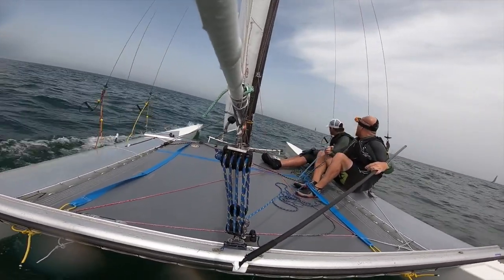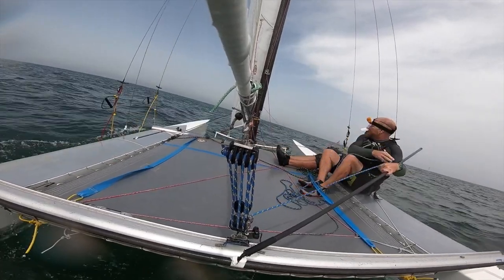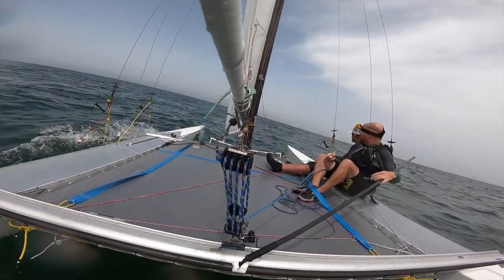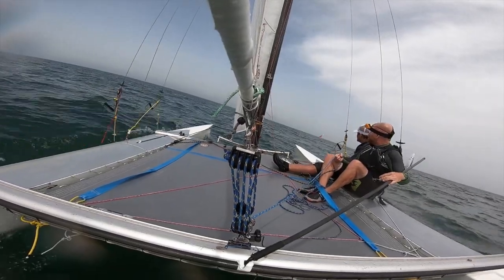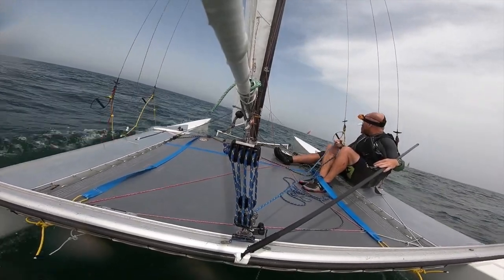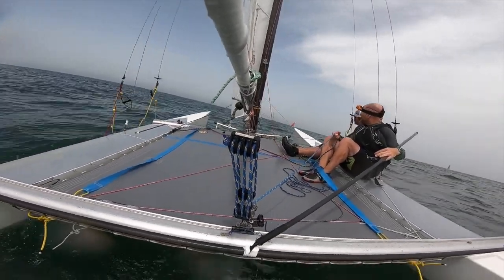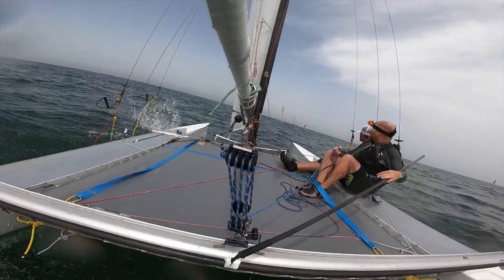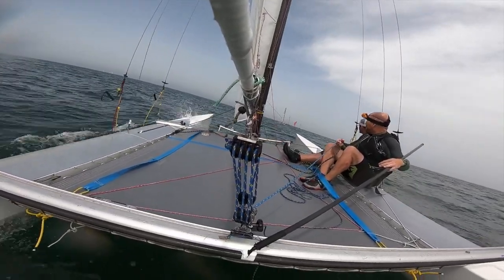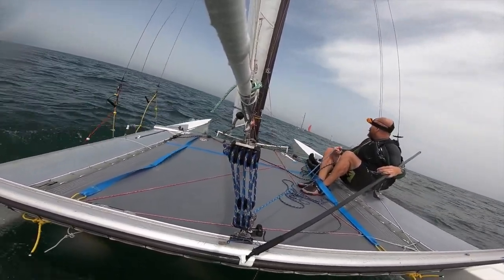Just sticking the feet under the toe strap there for a bit of security. You can't beat a bit of security. Going to hook on just in case there. So we're not quite able to match the pointing of the boats in front. Let's give it the stretchy legs, get a bit of pace on.